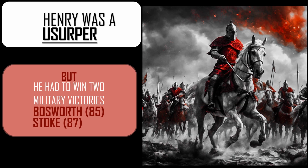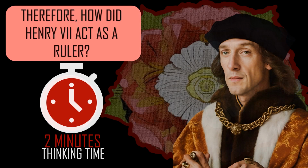Furthermore, his right to rule was a right by conquest. He had to win two battles, firstly the Battle of Bosworth where he defeated Richard III, and secondly the Battle of Stoke Field where he defeated Richard's heir presumptive, the Earl of Lincoln. Considering this historical context, spend 2 minutes thinking about how Henry acted as a ruler.